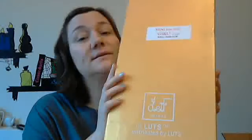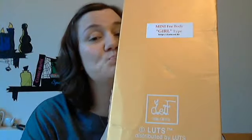It's a Lutz box. I have a mini fee box with Alice, and that's blue. So this is surprising. It is marked mini fee body girl type, so she must have purchased it with the body and put her together. Shiny pillows.